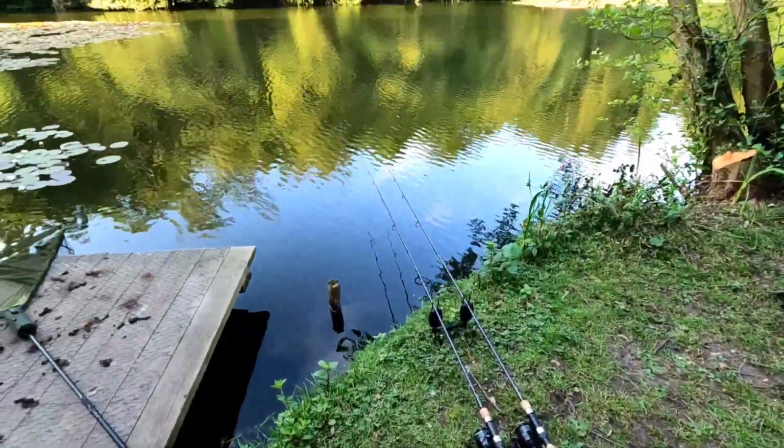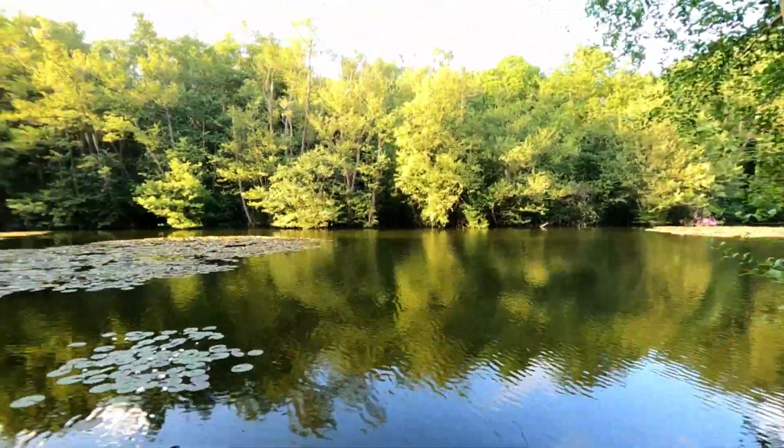Rods are out, baits are on the dance floor. Are we going to catch? Who knows? My carp fishing record on YouTube is not really that great. Not as good as my sea fishing record, but the weather's perfect. It looks good for it. Let's see. All we can do is crack on. Baits in the water, you're not going to catch without a bait in the water. So the baits are in there, so let's see what happens tonight.